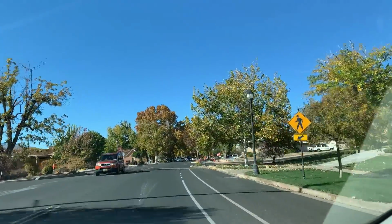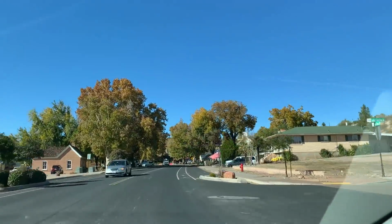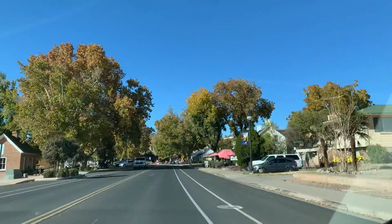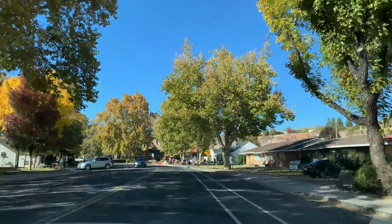Well, we're back in the St. George area. You know, I just love it down here. It's my favorite place on earth, I think. Oh, yeah, I've always loved it. I lived here for a period of time. Right. Yeah, and then moved on.